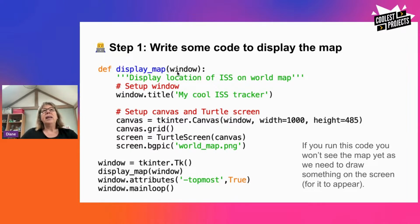And then we've got this little line here. So we're going to set up the window. I've given it a title here called My Cool ISS Tracker. You can give it whatever title you like.